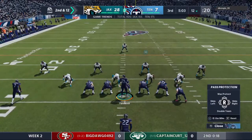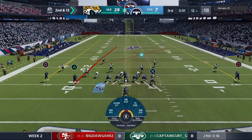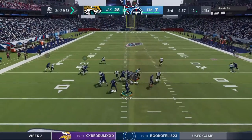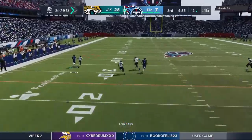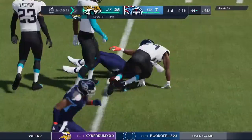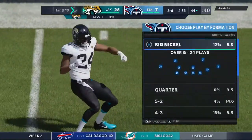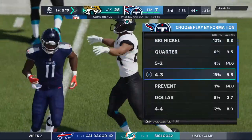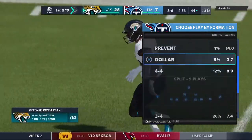2 yards the loss, second and 12. First play of the drive goes the wrong way. Here's second and 12. Now Tannehill. He's going deep for Brown. And my goodness, another interception. Picked off near the 44. And they'll take over inside the 45 at the 44-yard line.